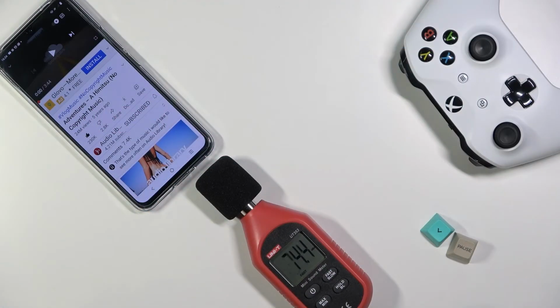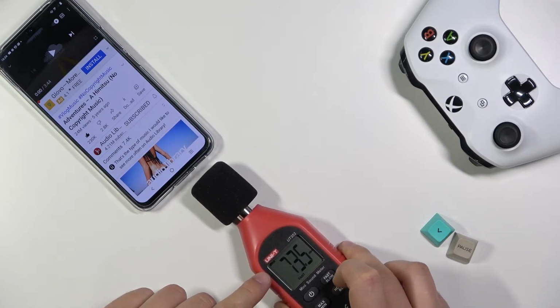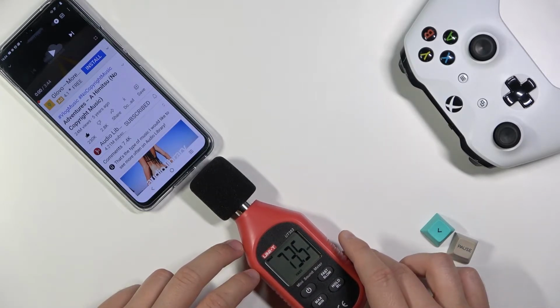Welcome. In this video I will show you the loudest speaker level of VIVO V21 5G. I will measure the sound level with this decibel meter, and the device I will set right now to the maximum volume level. As you can see, I set it up, and it means that these values on the screen will change only when this device registers a higher volume level than the previous one.